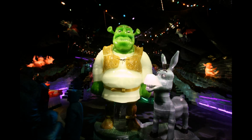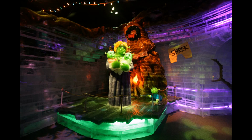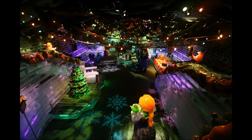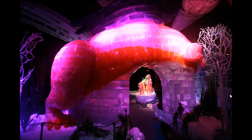Backing up slightly, you see that Shrek and Donkey were in this room as well, and Gingy and his wife. But then looking at the slides now, this time instead of penguins, it's kind of themed around the three little pigs sliding their way down the colored ice. And then we transition through this tunnel. They've often had a tunnel like that.